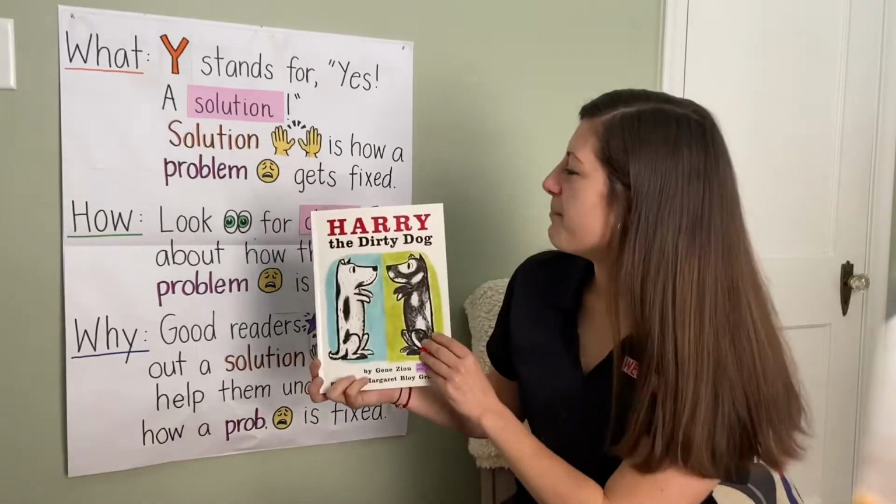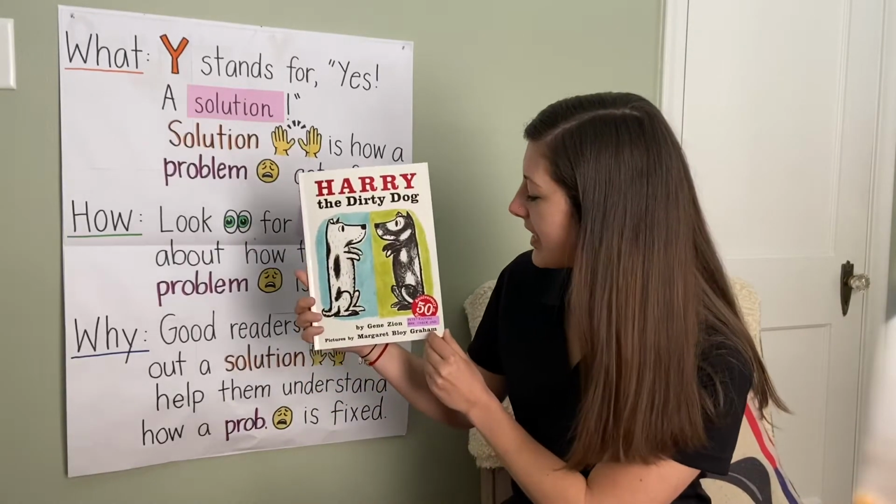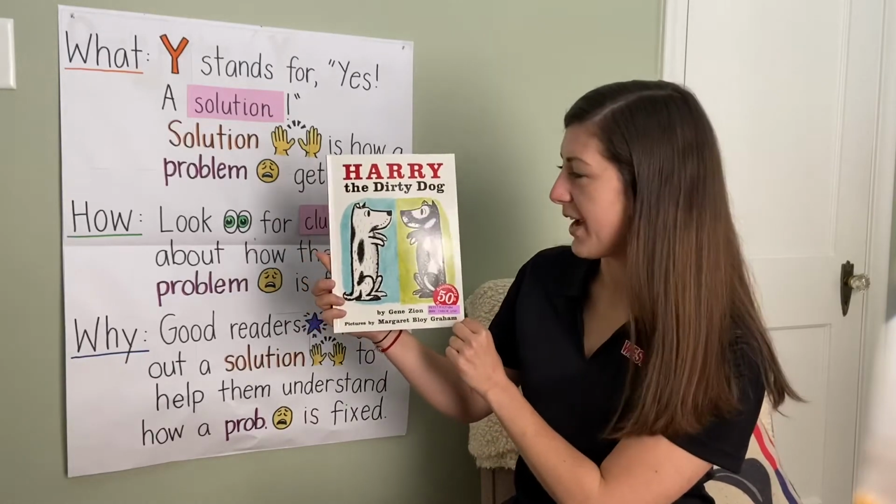Today we are reading a book called Harry the Dirty Dog. Our author is Jean Zion and the pictures are by Margaret Bloy Graham.